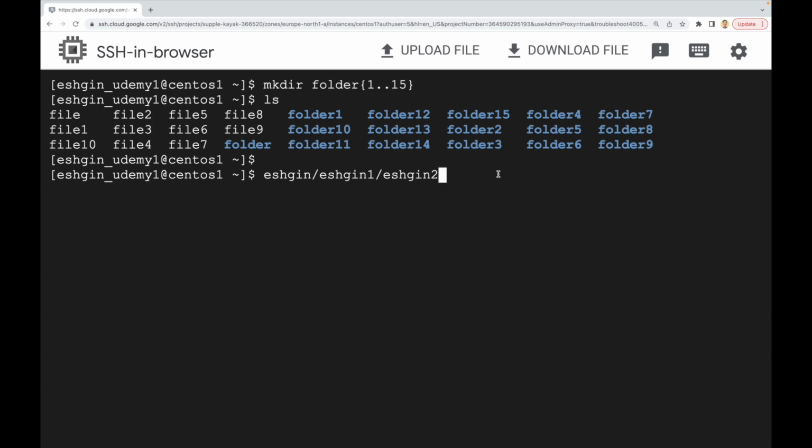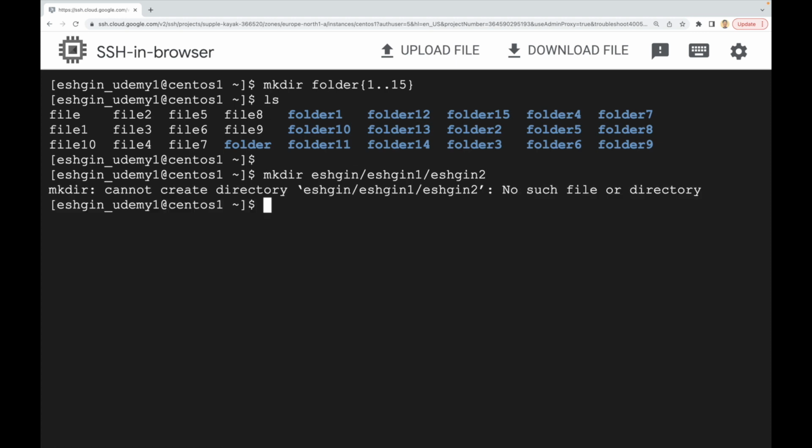For that, you can use Ctrl A. Ctrl A just moves the cursor to the beginning of the line, and Ctrl E just moves the cursor to the end of the line. So let's press Ctrl A and then write the make directory command. And let's press enter. It says cannot create directory, no such file or directory.